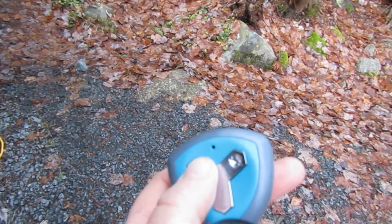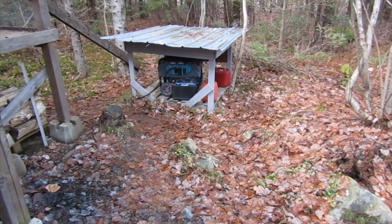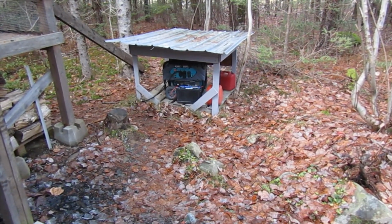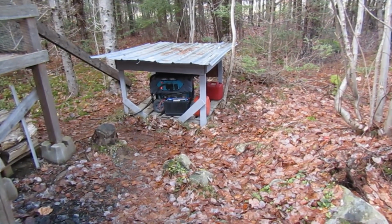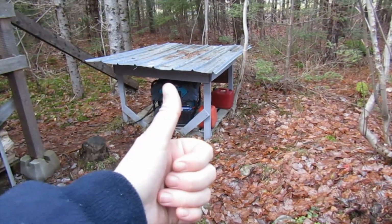Moment of truth. A little bit of blue smoke shot out of the back. So far so good.